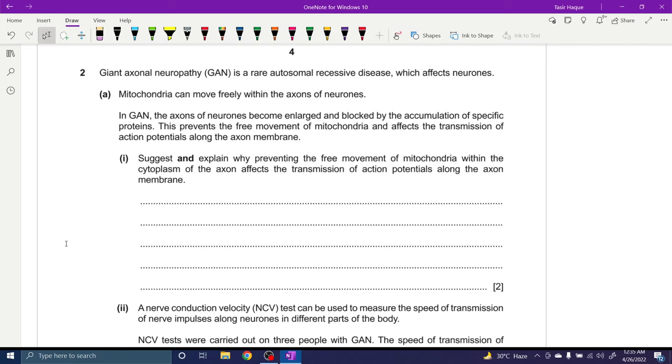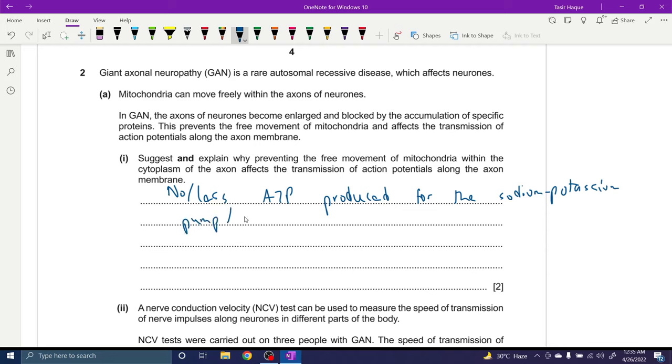Interesting. I was telling you guys, right? Basically, the resting membrane potential is mainly maintained by the sodium-potassium pump, which pumps 3 sodium out and 2 potassium in. This is an active process. It's provided by ATP, right? So, mainly, if mitochondria are not able to move, no or less ATP will be produced. For whom exactly? For the sodium-potassium pump. Or you could just say for the active transport of sodium and potassium. Okay, that works.